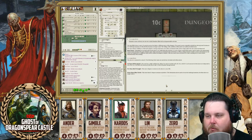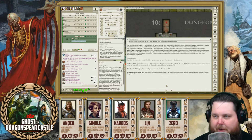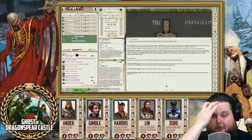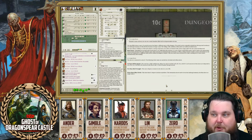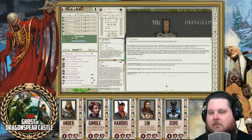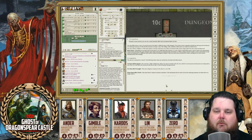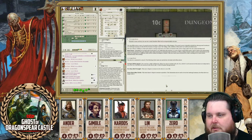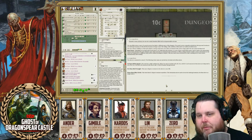Can I maybe do an Arcana check to see what this mist is? Sure, I'll let you do an Arcana check. You can sense that there is magic coming from inside here. I don't know if it's hostile or anything. No, it's neutral. It doesn't seem like it's... You don't sense any kind of necrotic or anything. No.